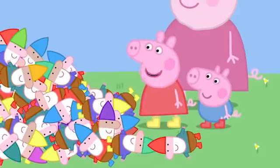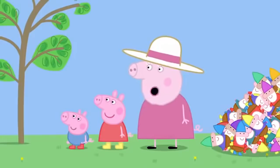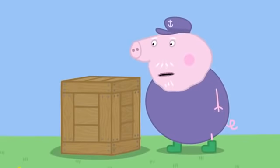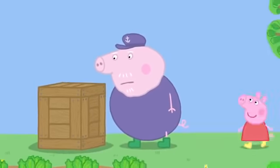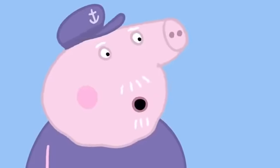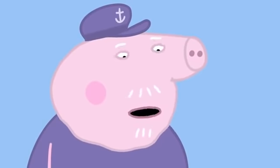They're lovely. There's this as well. Cheerio! Thank you, Mr. Bull. Goodbye. Bye-bye. What's this? A giant gnome? No, Grandpa. It's a well. What is a well? A well, Peppa, is a very deep hole with water in it.